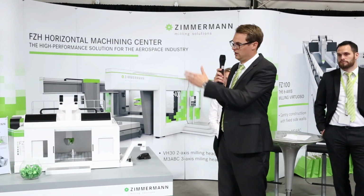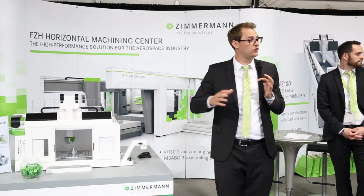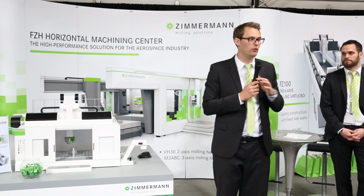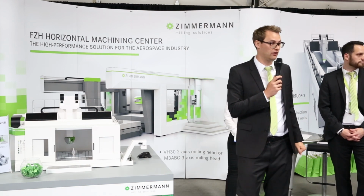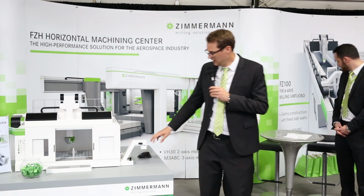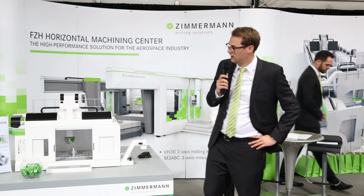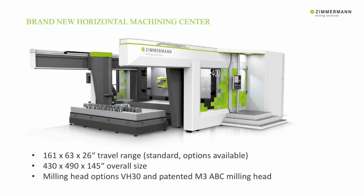is insane. You have the possibility to combine several kinds of machine units into one machine center that is provided and fed by just one pallet system, which gives you more flexibility in your machining and in your production line. So there are several kinds of concepts you can follow with this kind of machine, and that's what we call an outstanding performance with integrated automation and maximum machine volume. That's our new product line, the horizontal machining center.